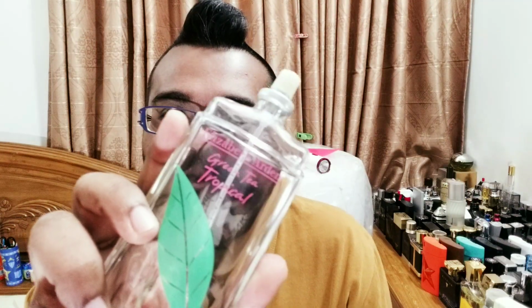Why I bought this one was I saw it being sold in one of my nearby shops. The caps are not very strong, and the atomizer is also just okay. But for this price range, you pay below 20 bucks more or less for this bottle. So for that, I think it's really really good. Sometimes you can find it as low as 10-15 bucks for 100 ml. The moment I saw the word tropical, I'm like, damn, I'm sold. I want to try it.